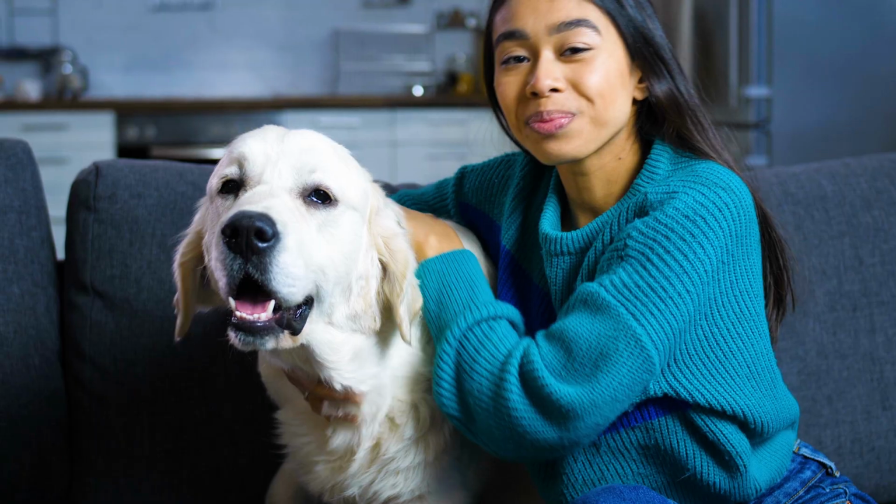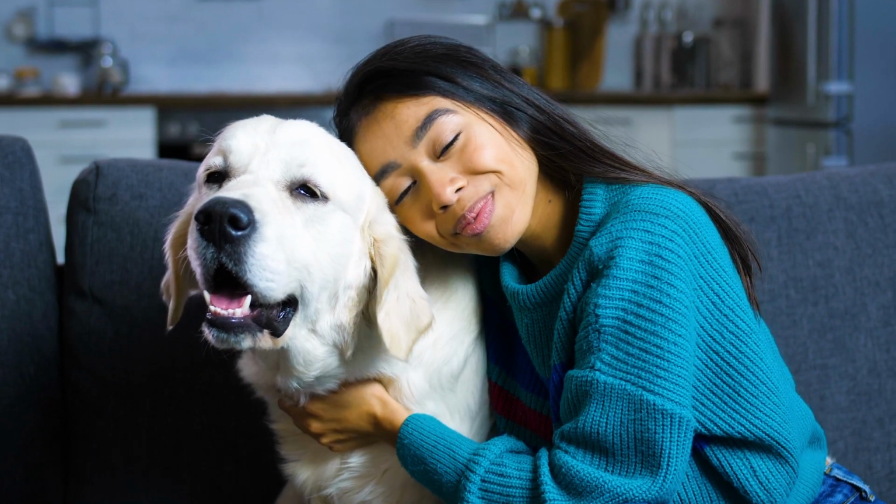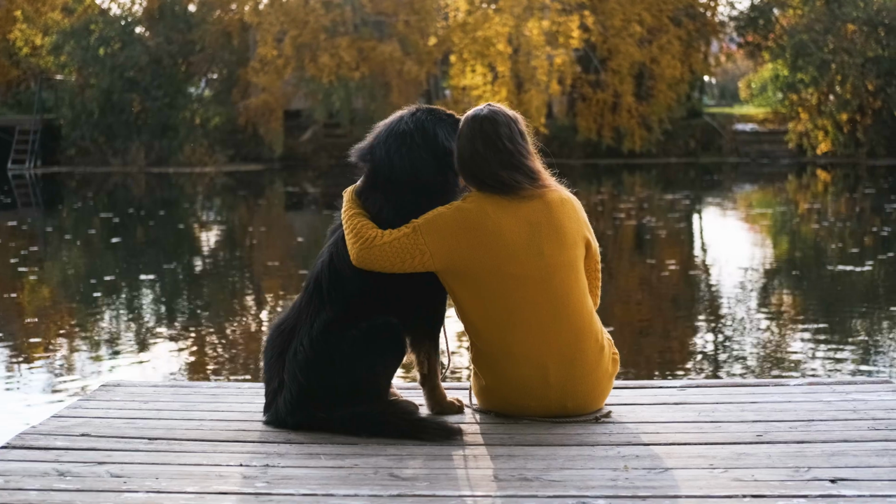While food temperature might not be as critical for dogs as it is for us, it certainly affects their overall dining experience. By understanding their digestive system and paying attention to their preferences, we as pet parents can ensure that mealtime is always a treat for our four-legged friends.